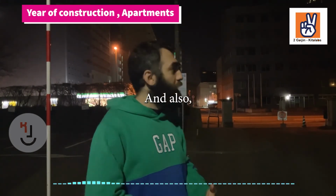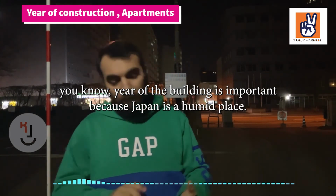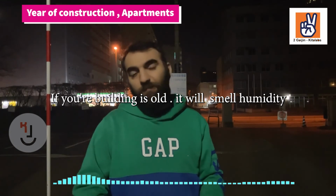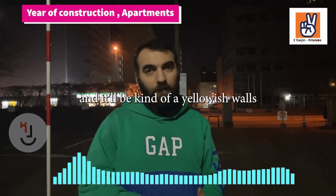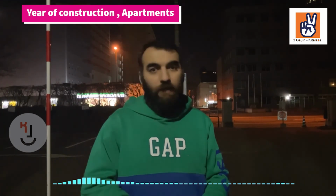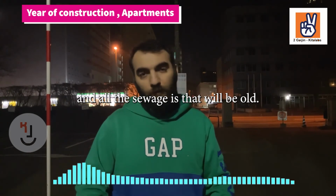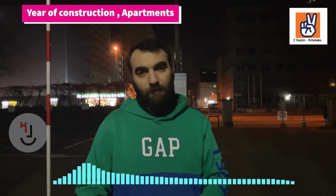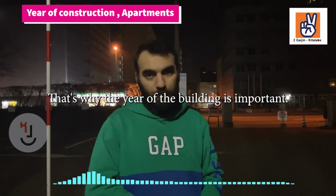And also, the year of the building is important because Japan is a humid place. If your building is old, it will smell of humidity, and it will have kind of yellowish walls, and all the sewage system will be old. So you'll encounter several issues in an old building. That's why the year of the building is important.